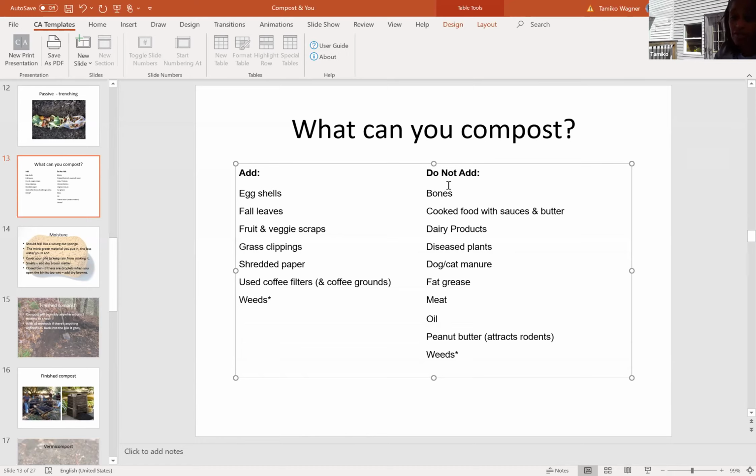Diseased plants. So, right, diseased plants kind of in line with weeds. Well, no, more importantly, diseased plants, they have carried a disease, they are ill. You don't want that being grown or harvested in your compost, right? So throw your diseased plants away. Seal them up if you want to. Manure, dog and cat manure, don't do it.